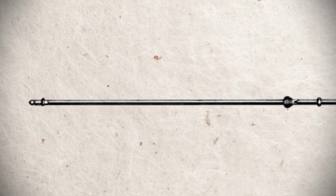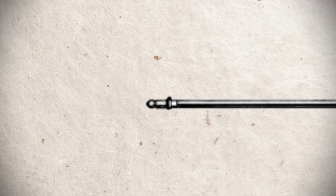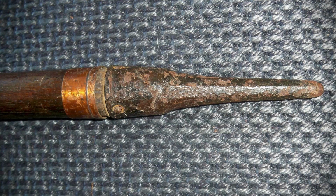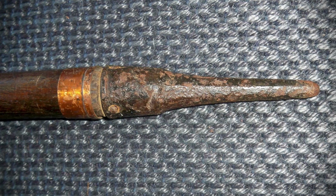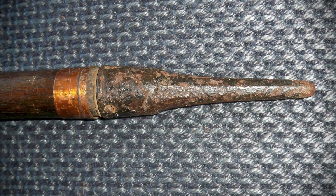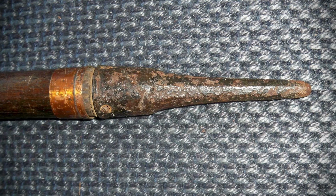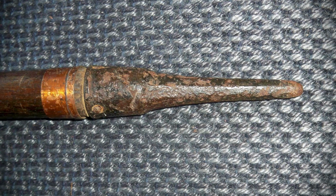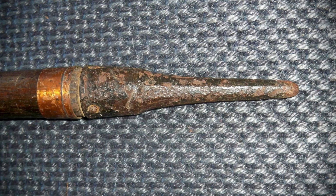At the lower end of the handle is a metal part called the ishizuki. This is the part that touches the ground when the spear is held upright. Not only did it serve to stabilize the spear, but it could also be used to thrust or strike an opponent. Therefore, it was made very robust and often had a sharp point.